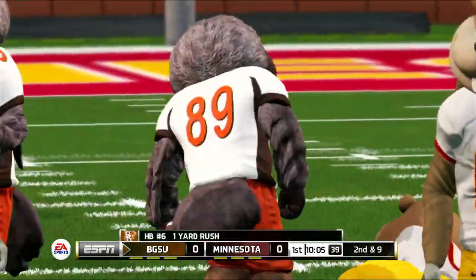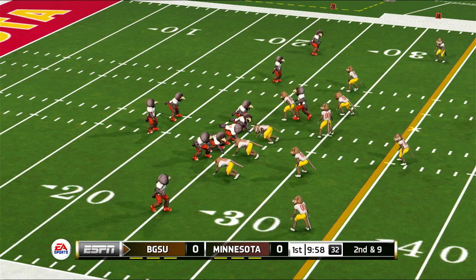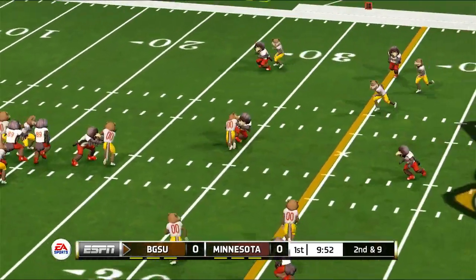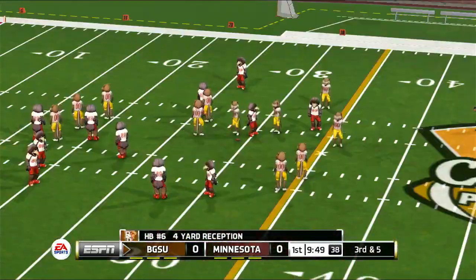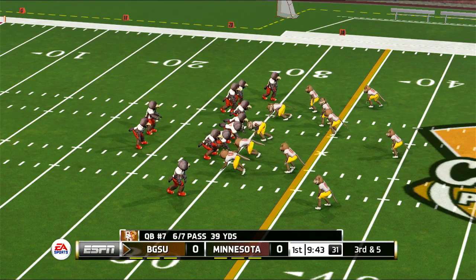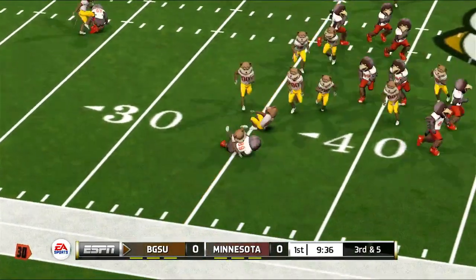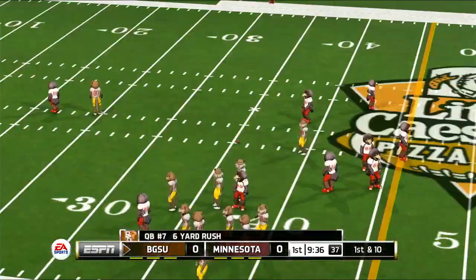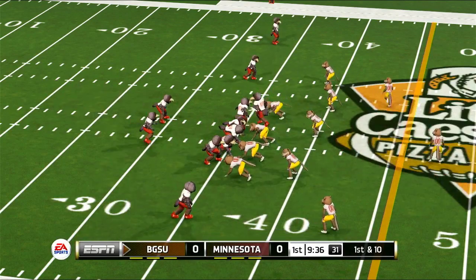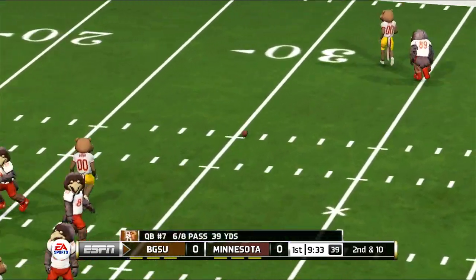He's taken down at about the 25-yard line. Cutting it really close. But they converted on that run by an eyelash. Here we go. This quarterback is tough as nails.